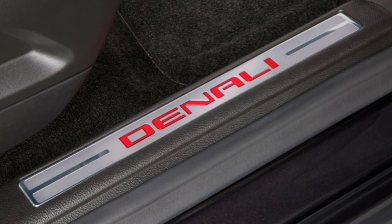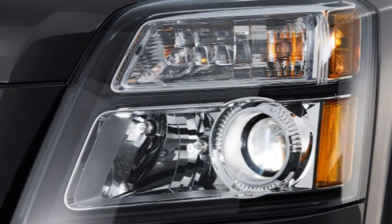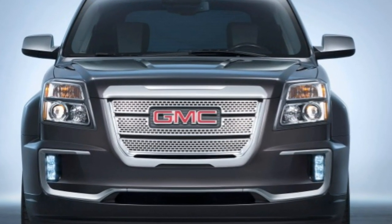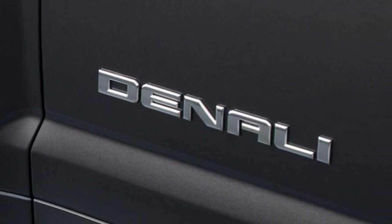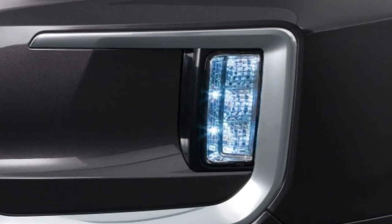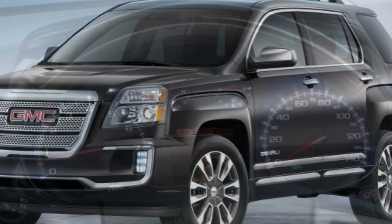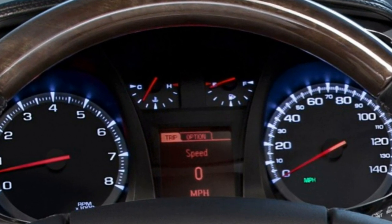The 2017 Terrain's imposing grille is backed up by potent acceleration with the optional V6 engine. The four-cylinder GMC Terrain doesn't feel very potent in most situations. You have to put the gas pedal on the floor during routine merging and passing maneuvers, which can get on your nerves over time. If you're looking for a more enjoyable driving experience, the V6 is definitely the way to go. With 301 horses on tap, it's one of the most capable engines in any crossover in this price range.